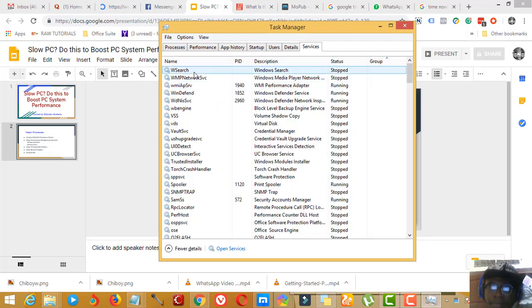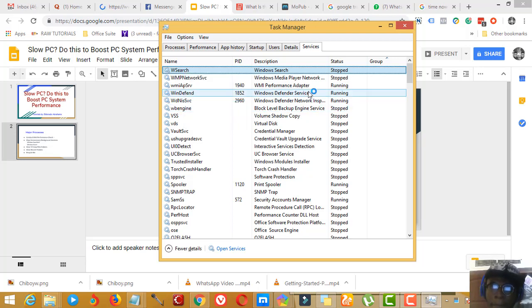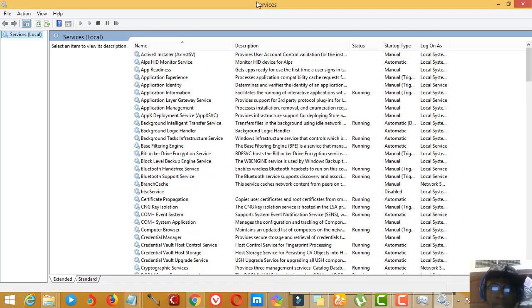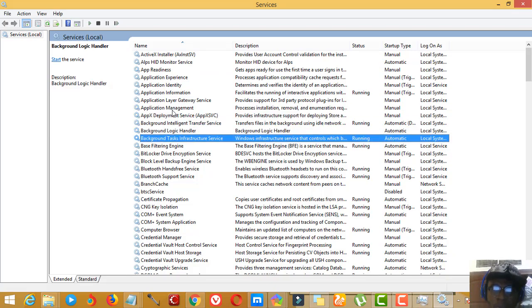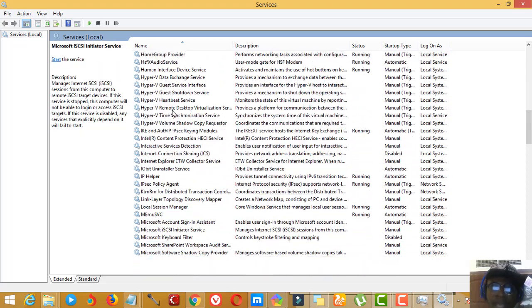While the Task Manager window opens up, come down to Services. As you can see, Windows Search is already the first in this list. As for me, I have already stopped this service. So I will just click on Open Services. You wait a few seconds for your Services window to open, though it may take longer depending on how fast your PC is, but usually within 1 to 5 seconds. So right now we are on the Services window. All you want to do is go down and look for your Windows Search service.